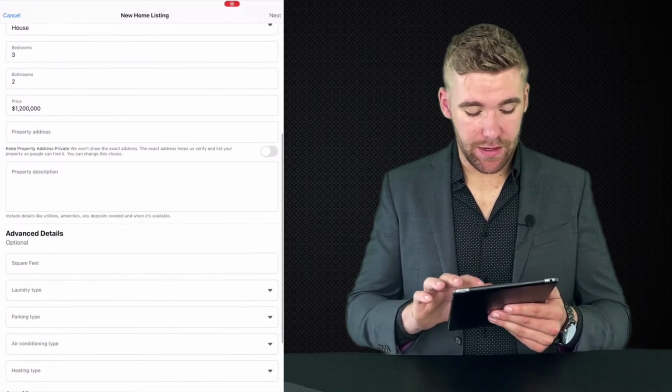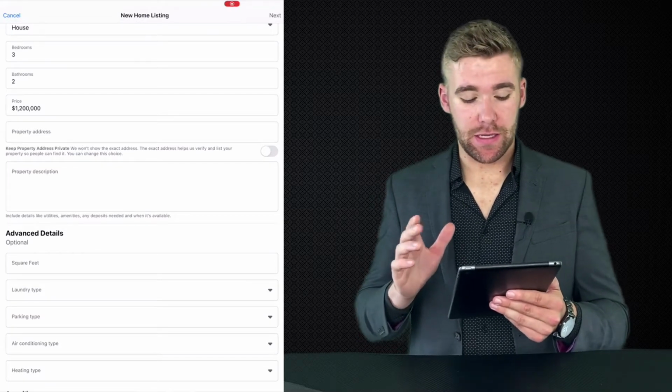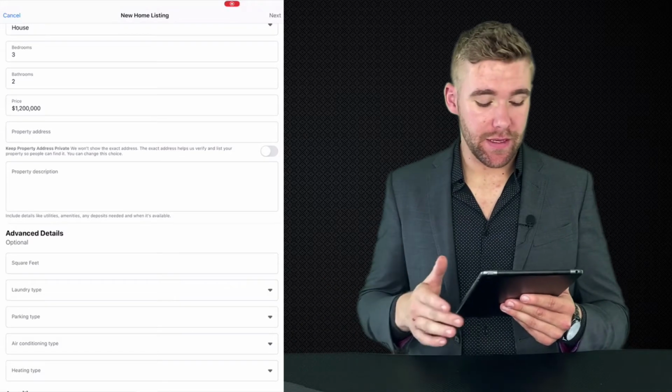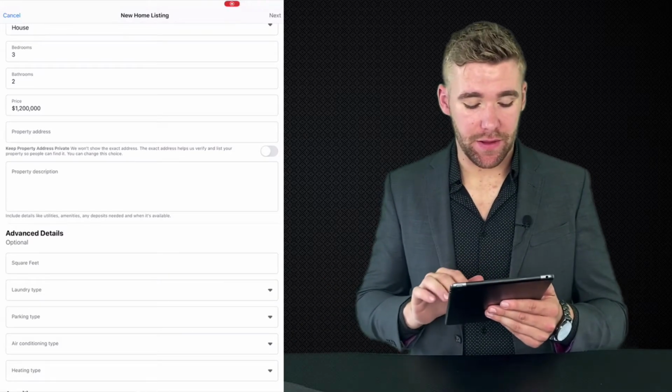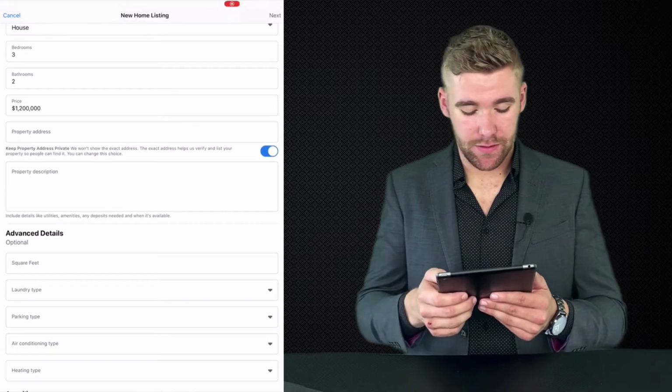I went ahead and filled this out. Now for the property address, you don't have to fill that out. In fact, you might want to just have someone reach out to you. You can get them on the phone, and if you trust them, maybe they can come by the house then, but you don't have to fill that out. So keep property address private. We're going to go ahead and tap on this.